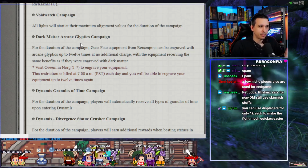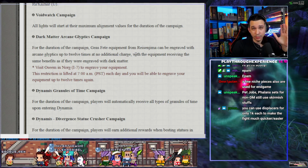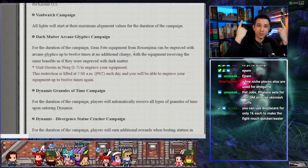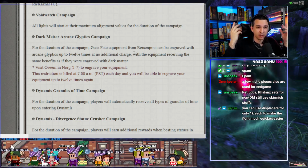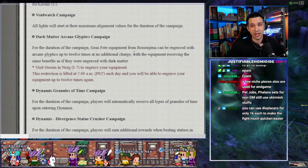But either way, Dark Matter, endgame players know it. I have a video. I can actually link my own video in the card above to show what Dark Matter does. It's going to be right above my head when this video goes live on YouTube. So, hey, click this link if you want to see how to use Dark Matter and what it's for at endgame.